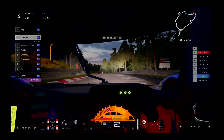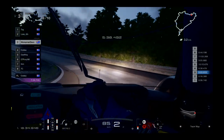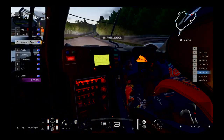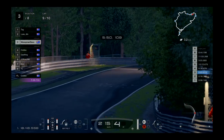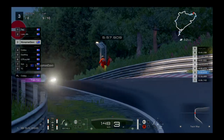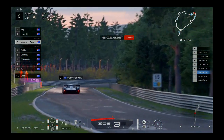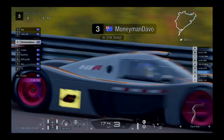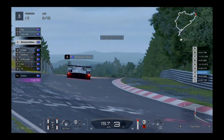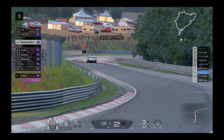Tag out in front, we've got Luke in P2, followed by Moneyman, who's in P3. So we go to outside car view now, daylight's coming in. So everyone's starting to hustle now on the mediums. Long way around when you make the wrong tyre choice, but it's paid off for these guys in the end.